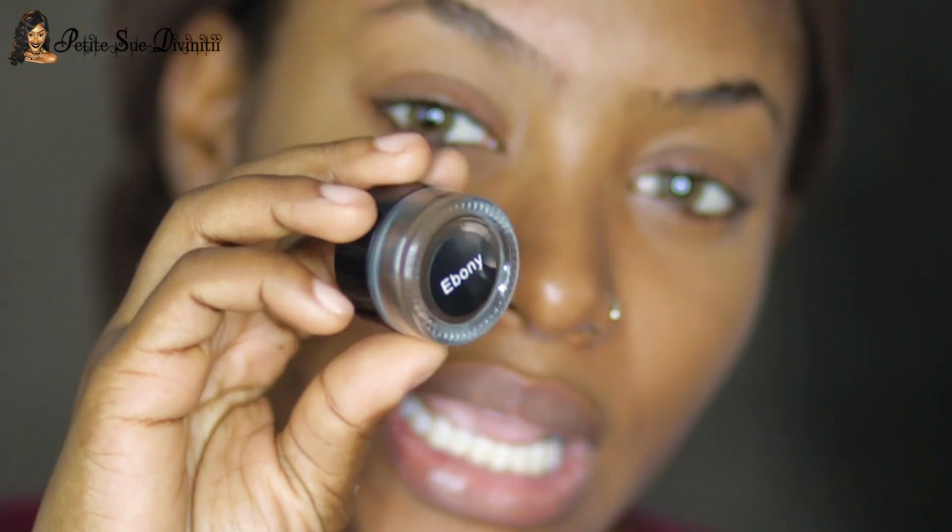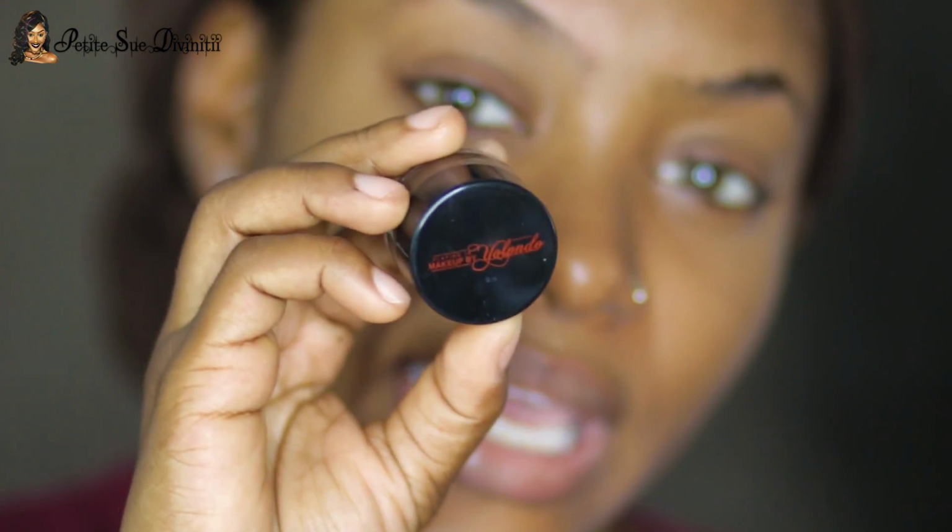I have a brow pomade today from Playing in Makeup by Yolondo. I don't know if you've been keeping up, but I mentioned in a couple of videos ago that I really don't like pomades for my brows, but I'm gonna give this a try. I always try new stuff when I can here and there. I don't always switch it up frequently, but today we're gonna try out this. This is in the shade Ebony from Playing in Makeup by Yolondo.